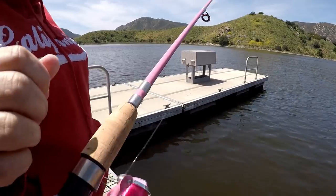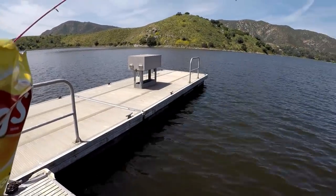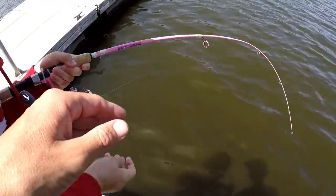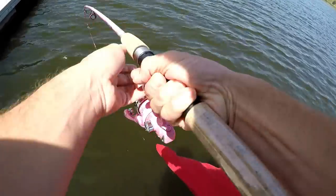Damn, you had them too. Right under the dock. Got him. You got him. You got him. No way. I really don't even know what to do about this. Gonna have to hammer them here.